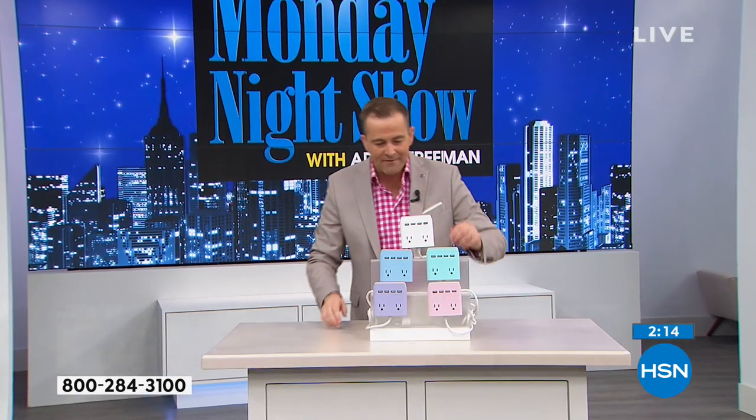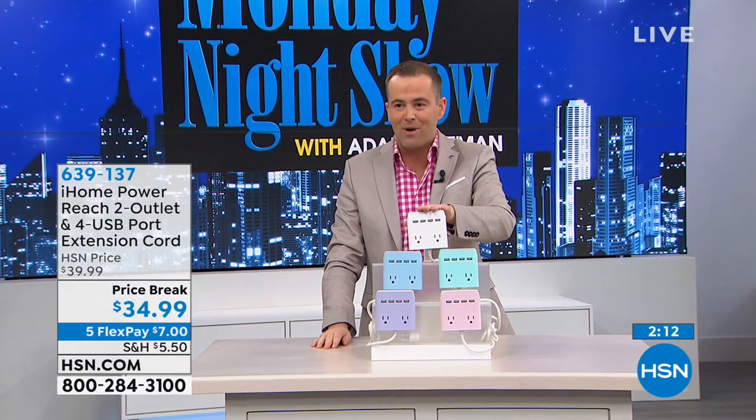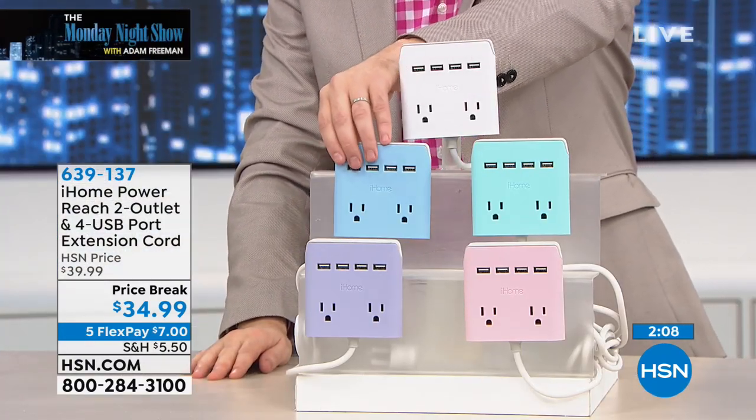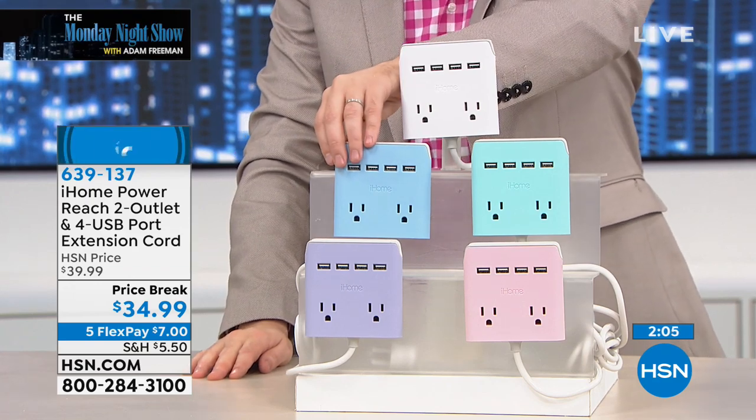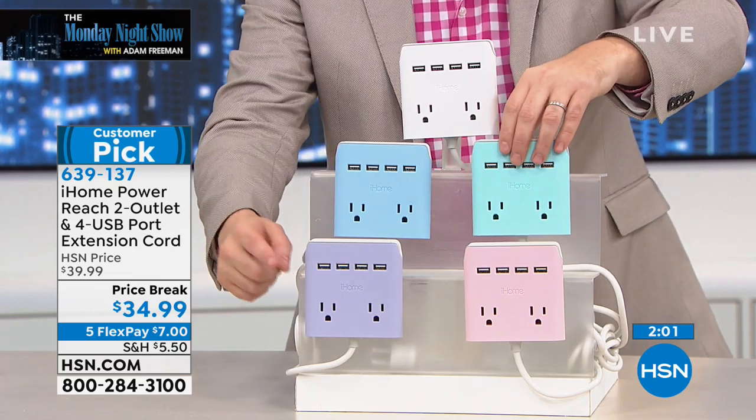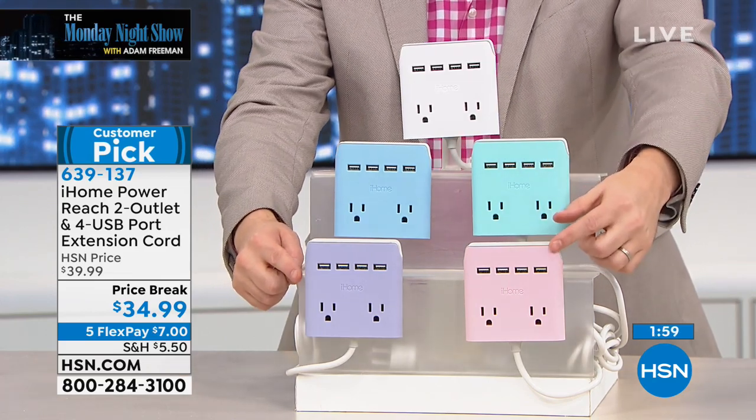Here are the colors that we have. I have classic white at the top right there. There's only 300 in white. This is going to be your blue. There's only 40 left in blue. This one is going to be green. Then I have 17 green. This is purple, and then this is pink.